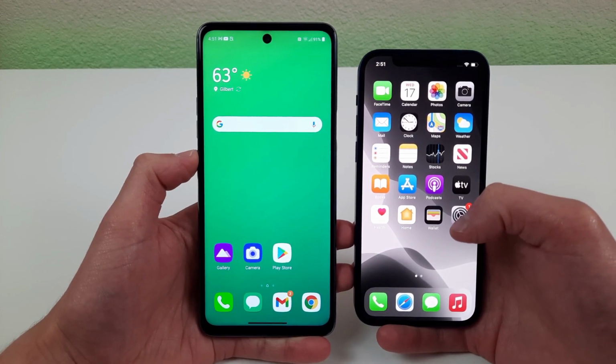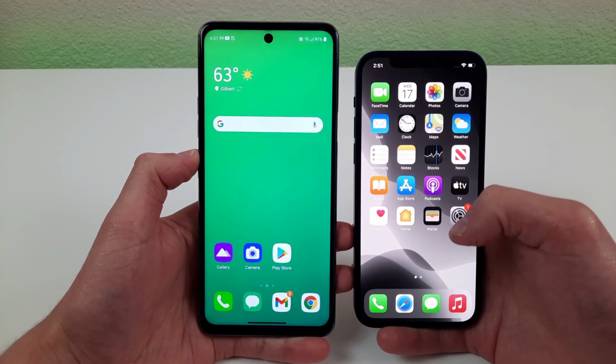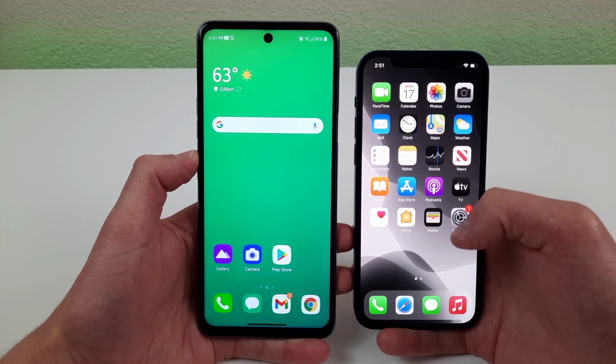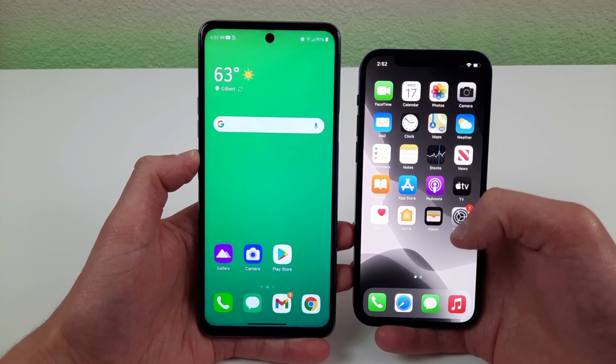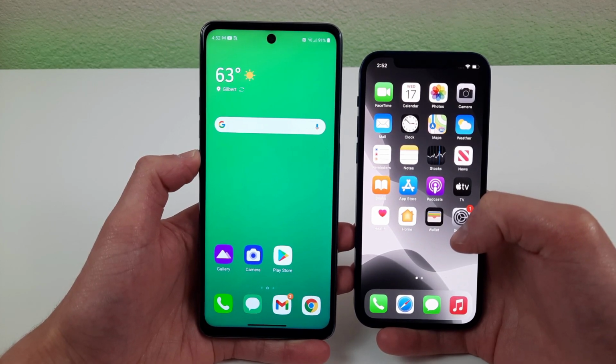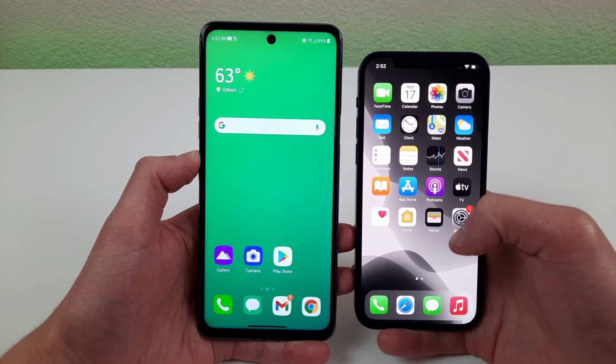Let's get started. So the LG K92 5G has a 5.7-inch IPS LCD display with a resolution of 1080p, a PPI of 393, an aspect ratio of 20:9, and a screen-to-body ratio of 84.4%. The iPhone 12 has a 6.1-inch OLED display with a resolution of 1170 by 2532, a PPI of 460, an aspect ratio of 19.5:9, and a screen-to-body ratio of 86%.